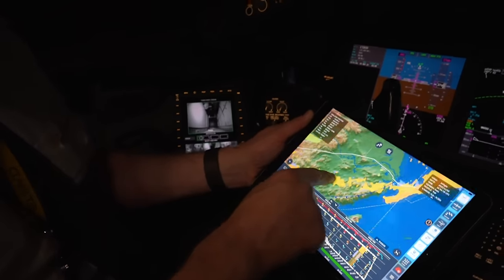Nice tailwind. Yeah. Huge tailwind. 120 knots right on the tail. So basically you take your ground speed and then you add this to it and that gives you your speed over the ground. We're doing about 723.